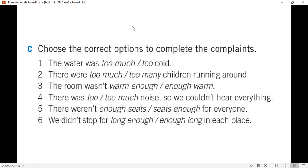Which one would you choose for number one? Too cold. Exactly. So the water was too cold, right? El agua estaba muy fría. If you are in Tulcán, for example, water is too cold. Let's move to number two. There were too many children running around. Exactly. Too many children running around. Hubo muchos niños corriendo, ¿no?